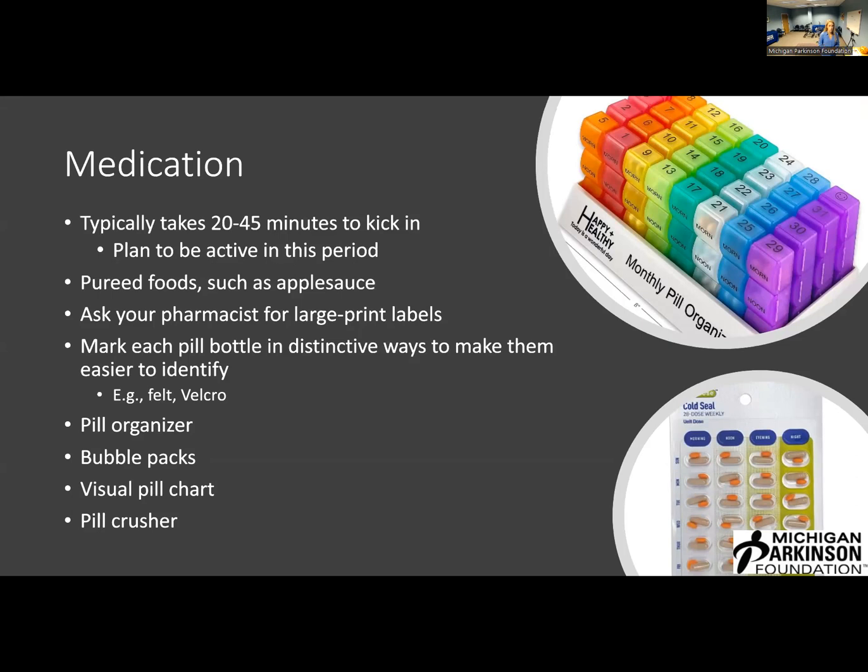You can ask your pharmacist for large print labels if you're having difficulty reading all the information on your medications. You can mark each pill bottle in distinctive ways to make them easier to identify, such as felt or Velcro. You can get a pill organizer, which is this colorful picture here. This is a monthly pill organizer, but they come in dailies and weeklies as well, and that really seems to help people. There's bubble packs, visual pill charts, also pill crushers.